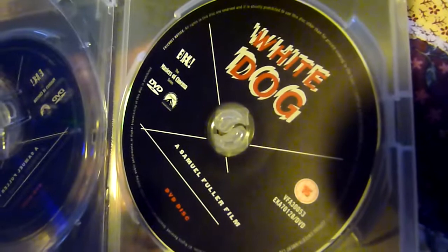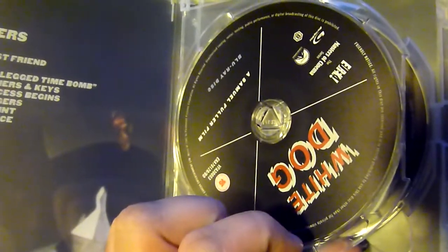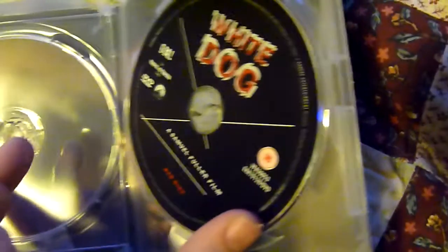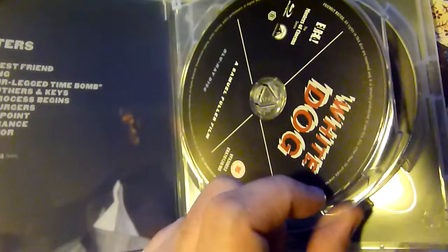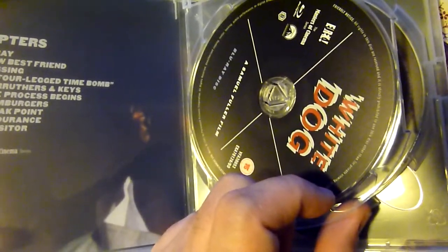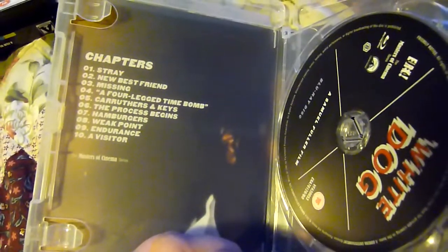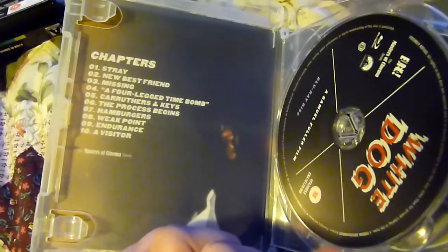So we have the Blu-ray and the DVD. This has been licensed from Paramount, and it's always nice that they do license the films out to the labels to release. So we get a chance of seeing these films, because I doubt this would have been on top of their list to release otherwise.